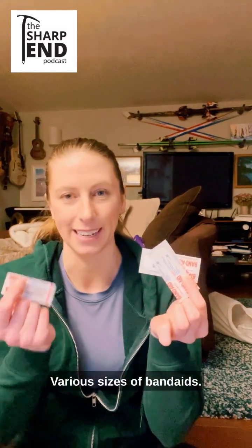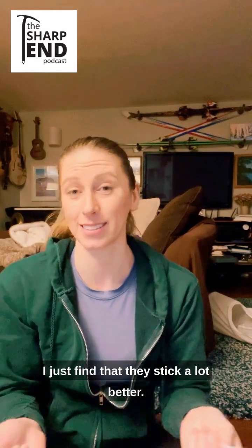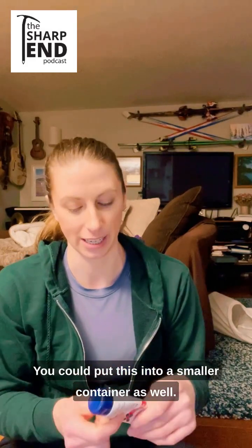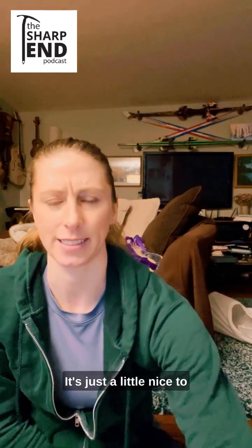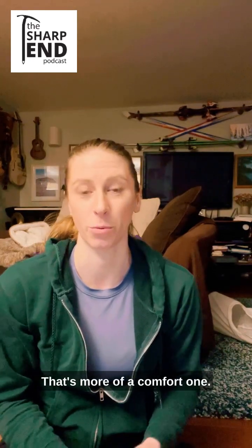Various sizes of Band-Aids. I go for the name brand on these because I just find that they stick a lot better. You don't have to. I just think it's worth it. Little tub of Aquaphor. This one's kind of half empty. You could put this into a smaller container as well. Good for small cuts, minor burns, just little things. It's just a little nice to have. That's not really an emergency. That's more of a comfort one.